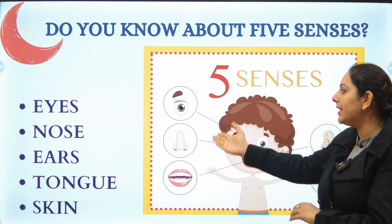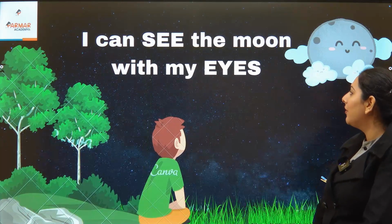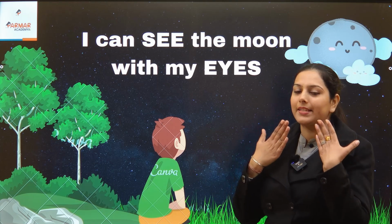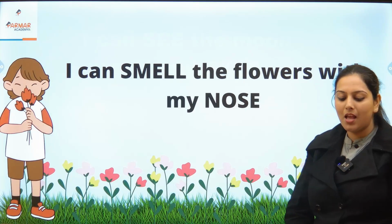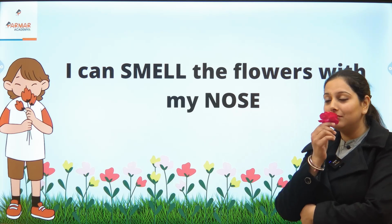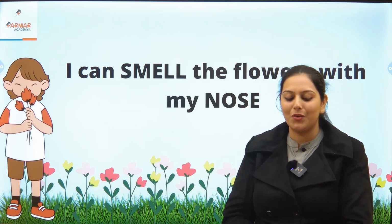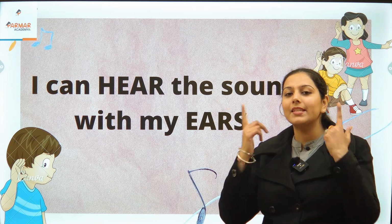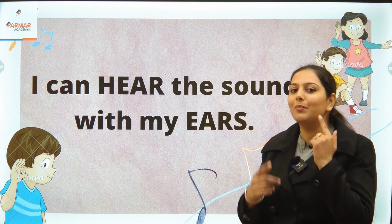And what do you do with your eyes? I can see with my eyes. I can see the moon with my eyes. Yes. We can see everything with our eyes. Okay. So, the next is nose. I can smell with my nose. What is this? Flower. And wow, nice smell. I can smell with my nose. And the next is ears. The next sense organ is ears. I can hear with my ears.